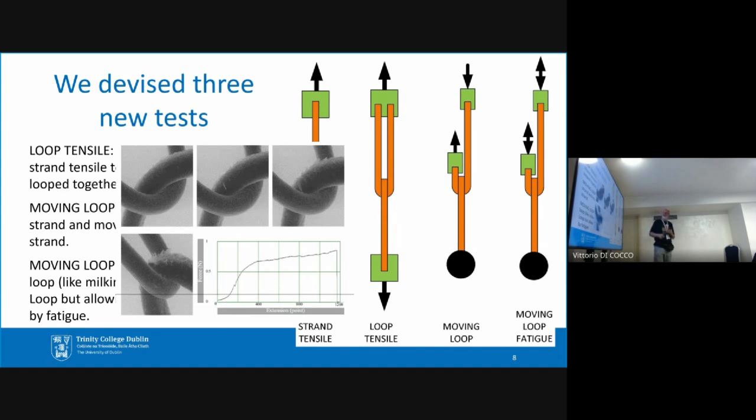And that happens at loads which are quite a lot lower than the failure force. So even when the force is down here somewhere, we've already got that loop quite nicely closed, and that's the condition under which we then do the fatigue test.